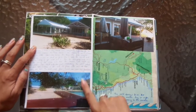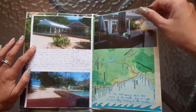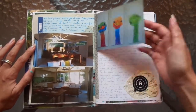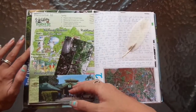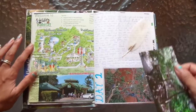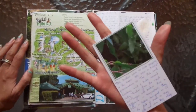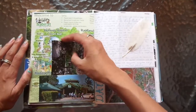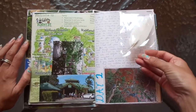And just the view from the back, and yeah, it was such an amazing view of the ocean. My goodness. More pictures of the house. This is the soap from the house that we stayed at. And then this is documenting the first place we visited, which was the wildlife habitat, and that's a koala hidden in those leaves. And that's a feather that I picked up on my way out of the wildlife habitat.